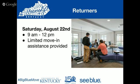If you're a returning student, your move-in date is Saturday, August 22nd, and your move-in time is 9 a.m. to 12 p.m. And there's limited move-in assistance provided, so you're going to want to make sure to especially bring carts and such on that day.